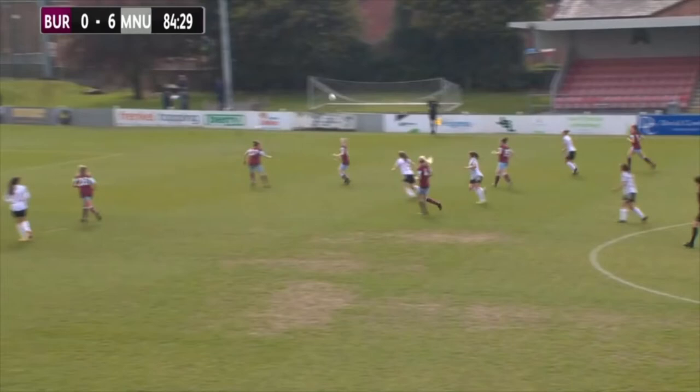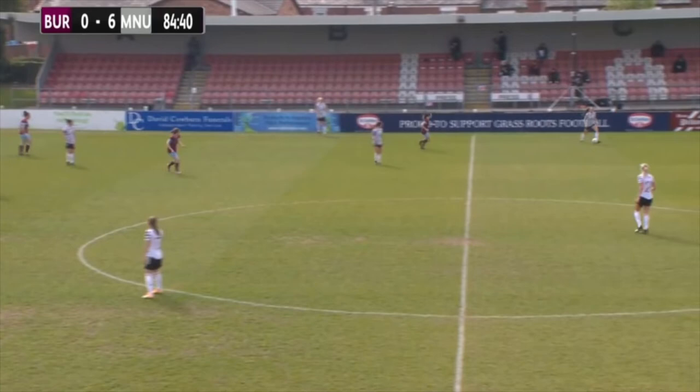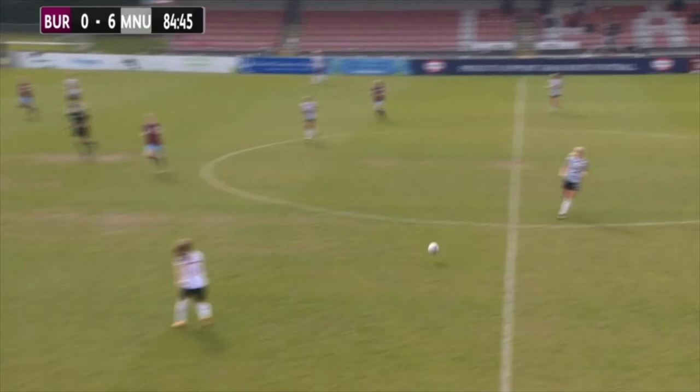Fleck trying to get it out to Hope on that far side. I think we've seen Fleck not often with the ball at her feet, more often with a clearance or a good tackle, haven't we, this afternoon? Yeah, it's been that kind of game, hasn't it, for a centre-half. Lots of blocks and getting in the way of things and doing your job, putting your body on the line.